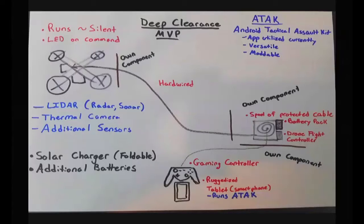In addition to this, we're looking at using some sort of sensor, whether it be LiDAR or radar, and we're looking into sonar to try and map out the environment, whether it be a cave or buildings that they're in. A thermal camera so that they can see in the dark and also in debris-filled environments, as well as any other additional sensors we're looking into. And then all this would be run with a gaming controller and on a ruggedized tablet running the ATAK system. ATAK stands for Android Tactical Assault Kit.